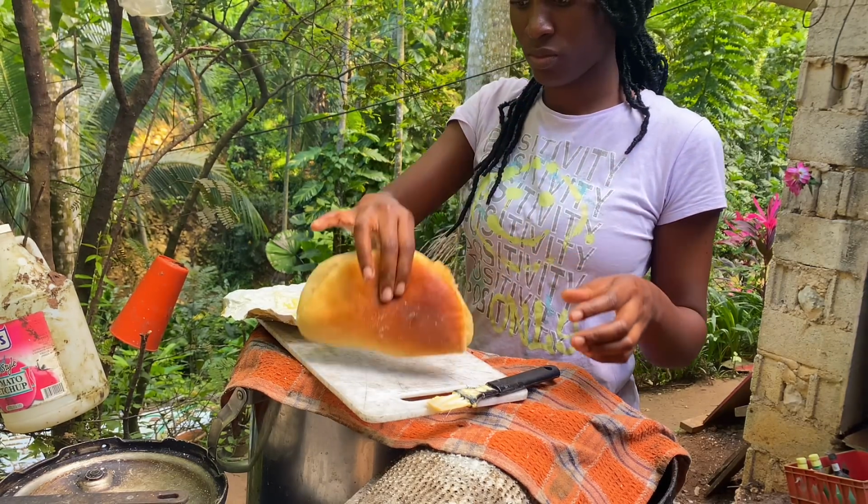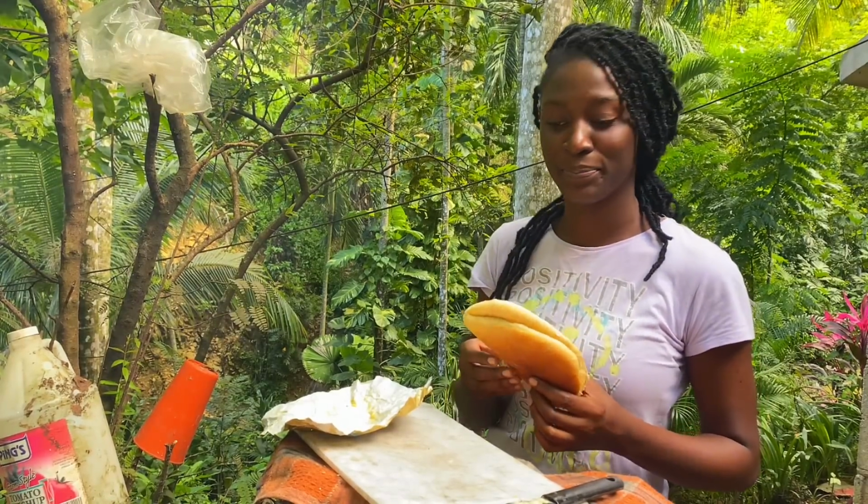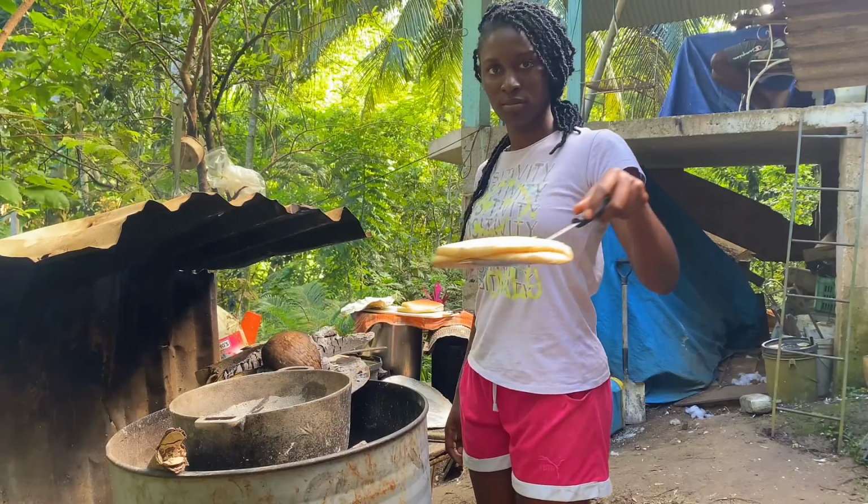So see how soft that is? I just went ahead and put some of my favorite butter inside. And it's time to eat again.